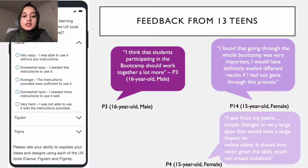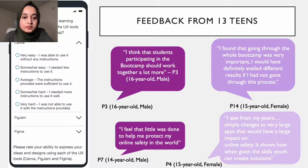We saw that teens cared a lot about the impact of their activities, and they really thought that if youth were given the skills to make these different designs, then they could actually make a difference in their own online safety. Lastly, teens felt that little was done to protect their own online safety in the world through the bootcamp, which means that there was a gap in what they expected from the bootcamp versus what they got, which is important to note for future work.